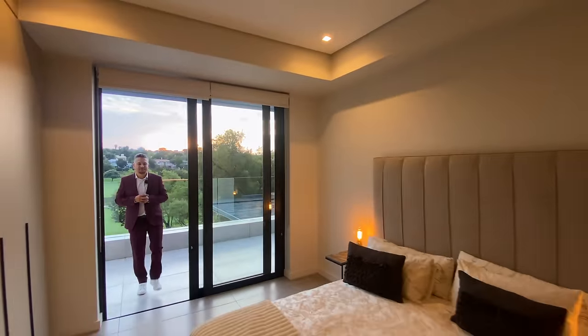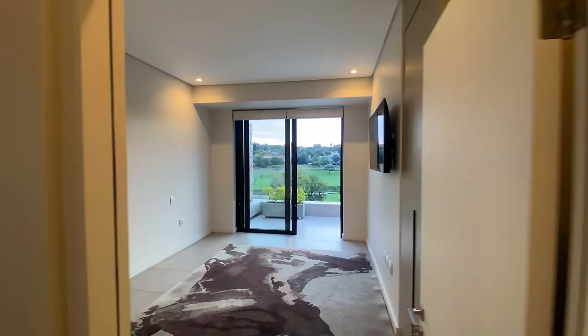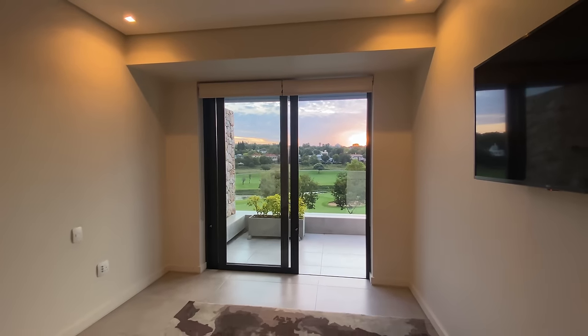All right. And let's make our way down. This is another bedroom, which is the fourth bedroom. Pretty much a copy from what we have next door, huh? Exactly. Very nice.